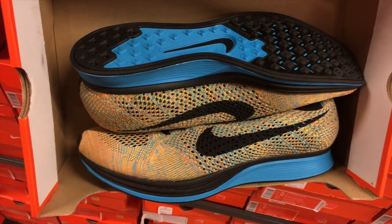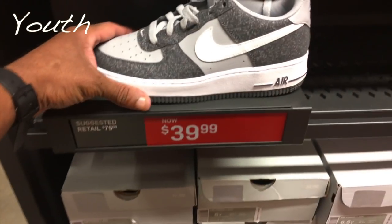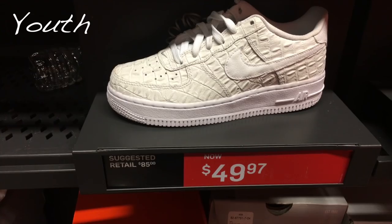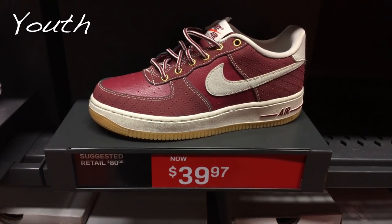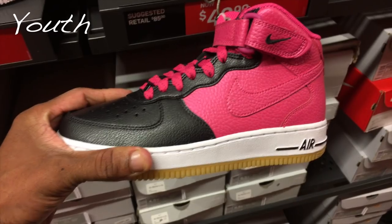I like this shoe. These Flyknit Racers are not bad. $44, it's all youth. Not a bad price. Air Force One Low, another great price. Wow. Some Air Force One Lows, 50 beans for these.